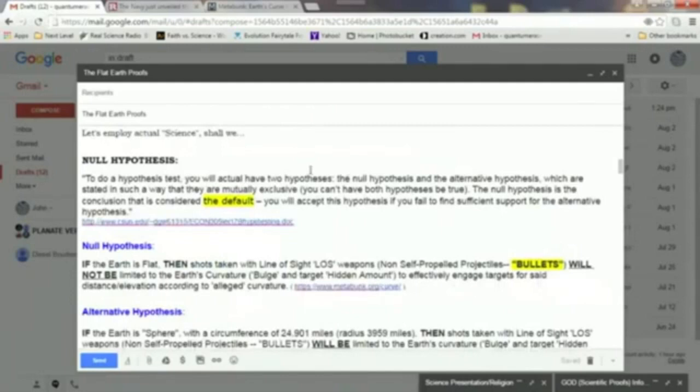Let's employ some actual science. The null hypothesis. To do a hypothesis test, you will actually have two hypotheses, the null and the alternative, which are stated in such a way that they are mutually exclusive. Makes sense. The null hypothesis is the conclusion that is considered the default. You will accept this hypothesis if you fail to find sufficient support for the alternative hypothesis, right?